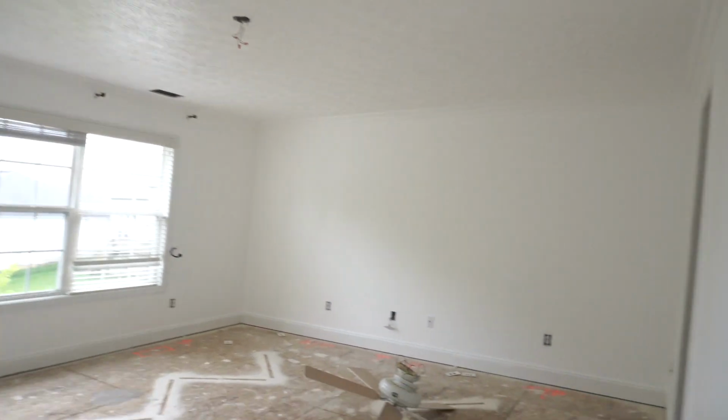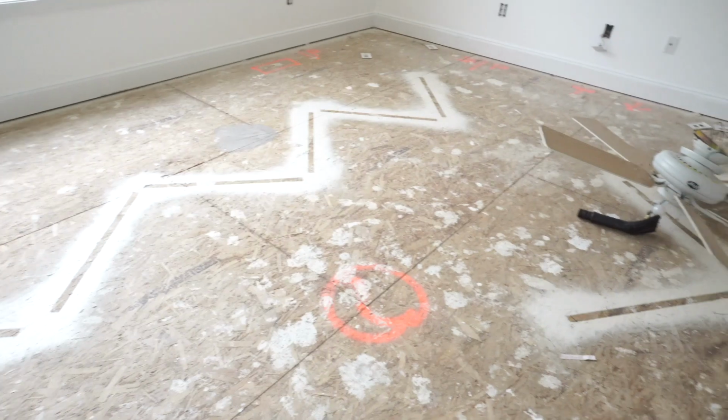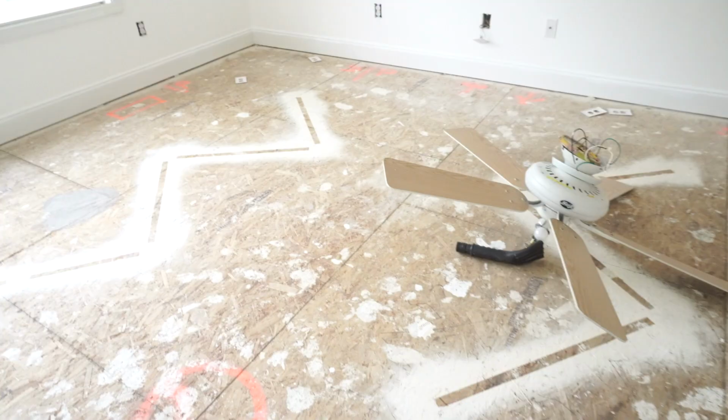We just got done painting our room. All the walls are the same white as downstairs. We're just waiting for the floors. The floors are gonna be the ones that I just showed you guys a few minutes ago.